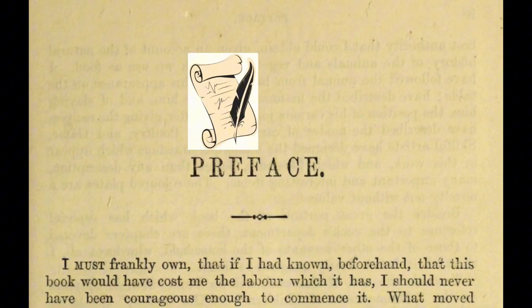We also have a quote from Mrs. Beeton herself that she put in the preface for her book, and this is what she says: "I must frankly own that if I had known beforehand that this book would have cost me the labor which it has, I should never have been courageous enough to commence it." I think it's absolutely amazing, and I'm ever so grateful that she was brave enough and she didn't give up, and she published this amazing book.